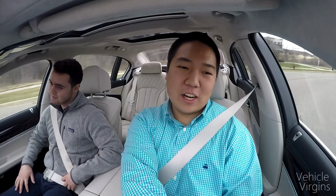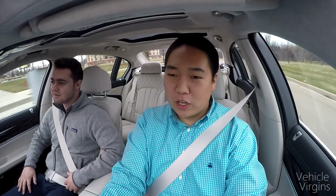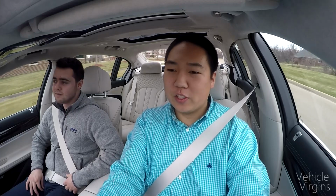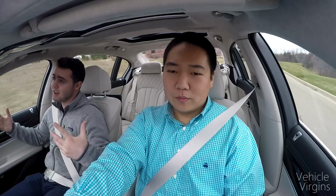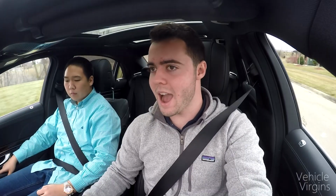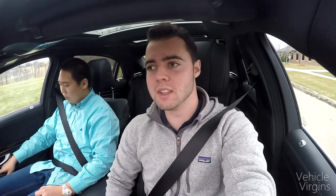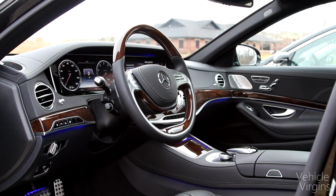Other than that, they did an excellent job with the new 7 Series, and it really does deserve your consideration if you're looking for a big, full-size luxury sedan. Absolutely. So we're going to hop in the S-Class, see how that compares, let you guys know. We're in the S-Class now, and it's surprising how different it feels than the BMW. It feels much more old-fashioned.